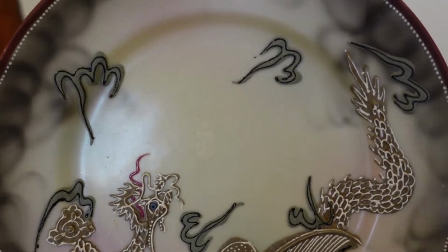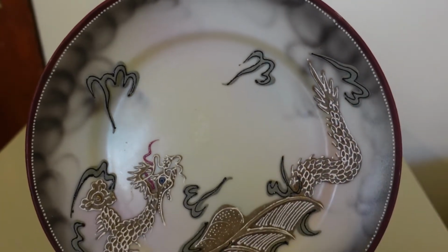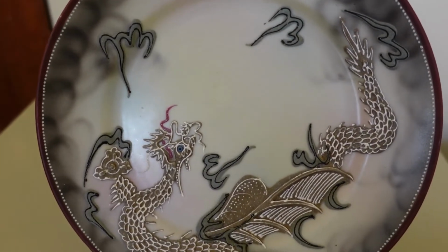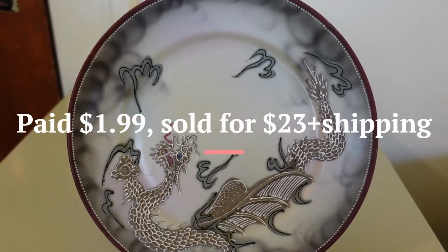These are more than just vintage. This is considered an antique because it's over 100 years old. I listed it up on eBay and cross-posted it to Etsy. I paid $1.99 for the plate and I sold it on Etsy for $23 plus shipping.